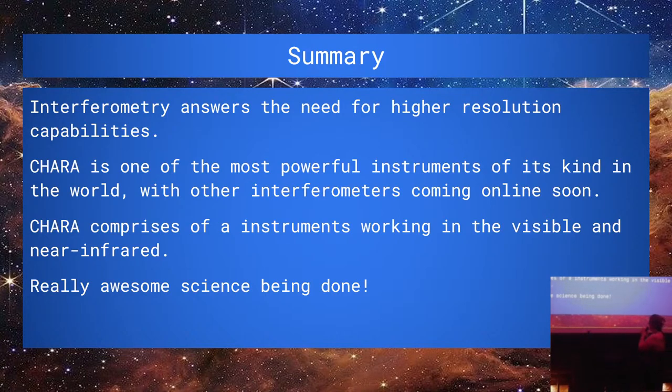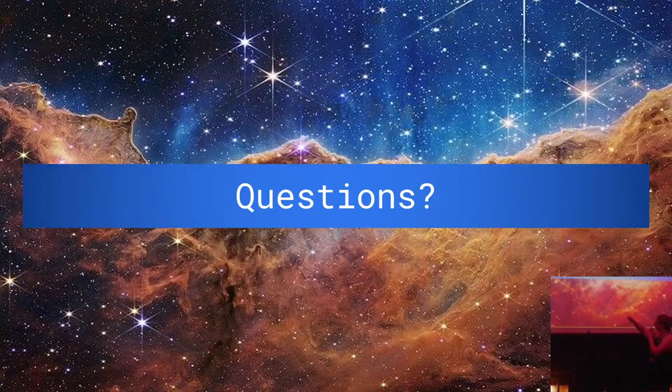But CHARA itself, really awesome. I'm super excited to work with it. And as you see, there's a ton of science that can be done with just an interferometer. And with that, I will take any questions.